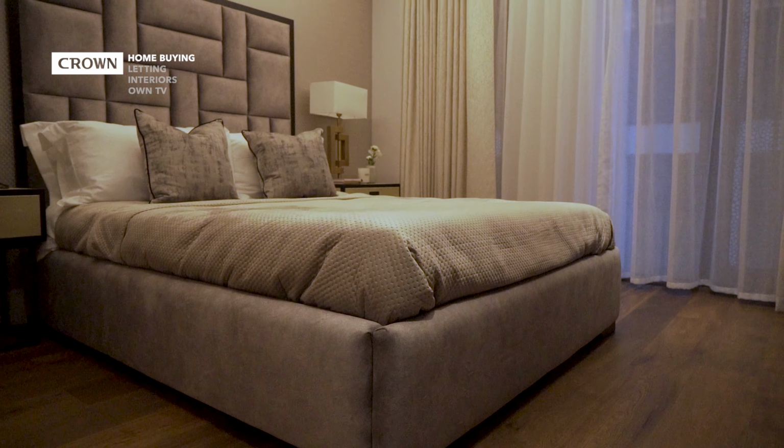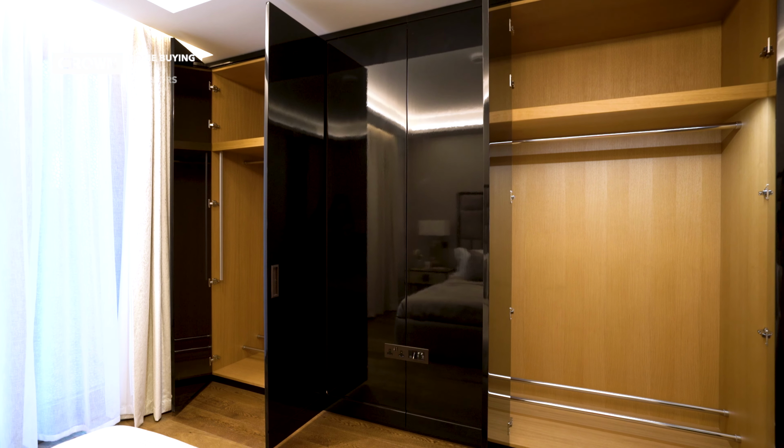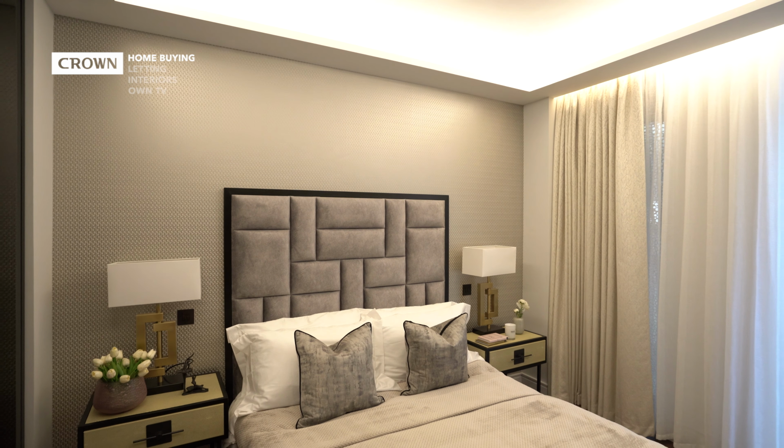This is a really spacious bedroom here. So you have two double-sized wardrobes. The wardrobes are quite deep. It goes all the way into here. There's a king-size bed and two side tables.